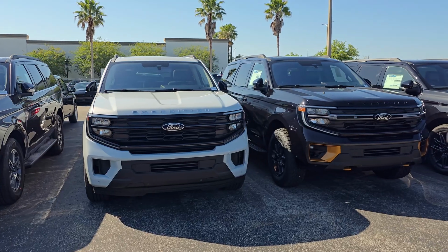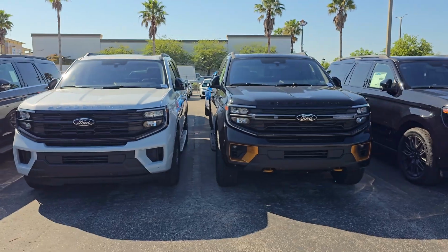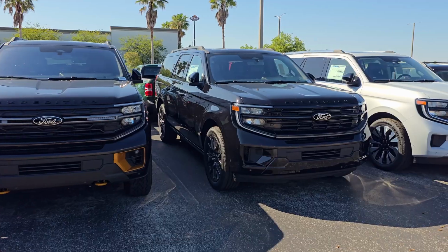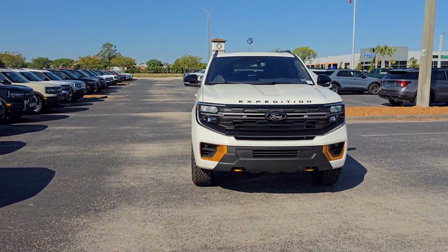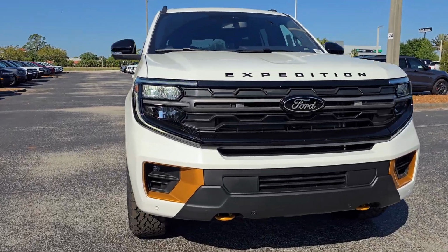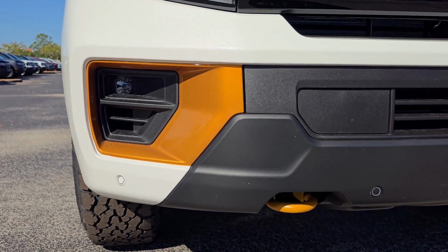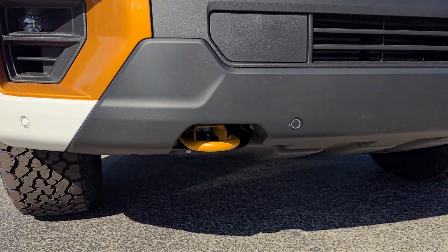Depending on which Expedition trim you choose, as you can see, they're going to be slightly different. This is the basic Active, we have the Tremor package, and then there's the Platinum model. The shape remains the same, and the Tremor is easily recognizable by those orange or copper inlays at the bottom of the bumper that also houses fog lamps right here. There are also some pass-throughs for the air, for better aerodynamics of this vehicle, and we have those yellow or orangey recovery hooks at the bottom.